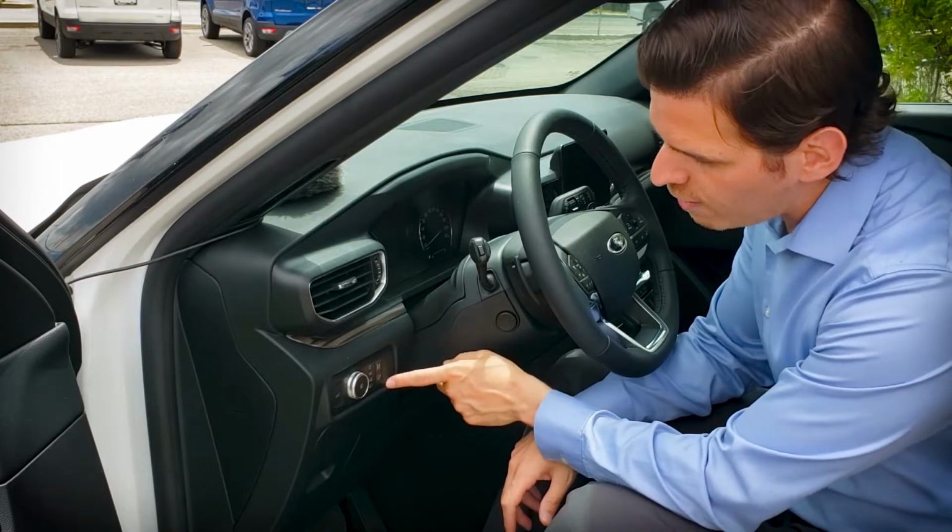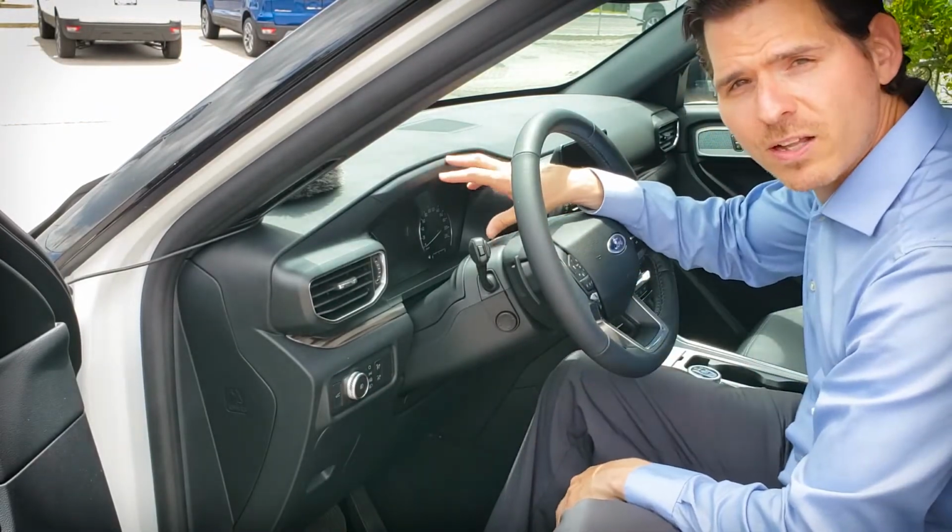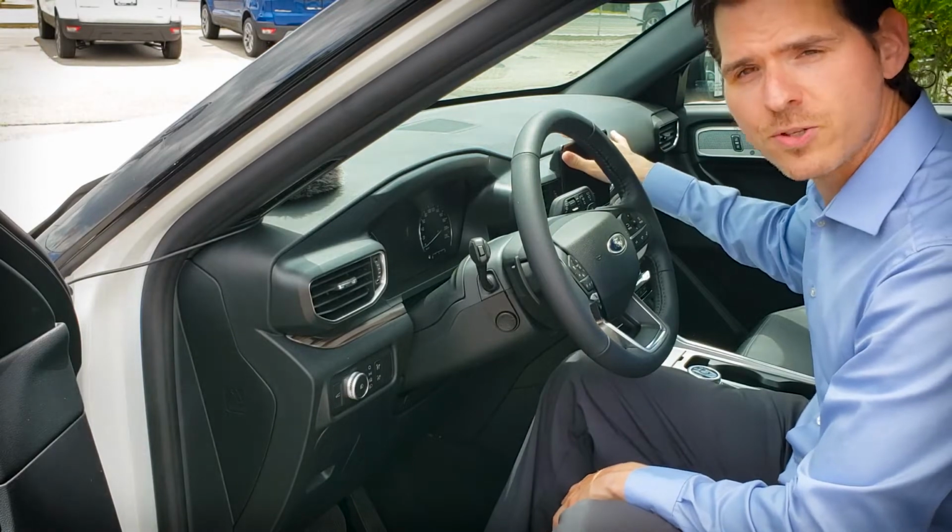Moving over, let's start off on these dimmer switches here. So we've got a plus and a minus button. These buttons here are going to allow us to make the screen darker or brighter. That's going to be for the instrument cluster, as well as for that Sync 3 screen.